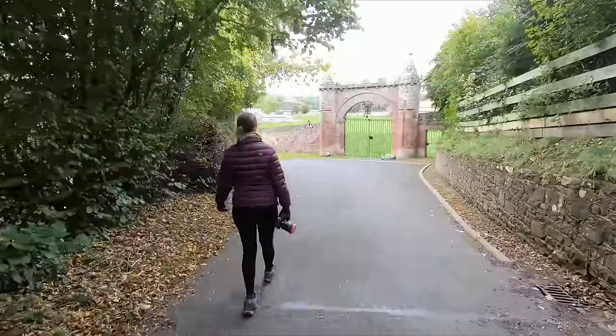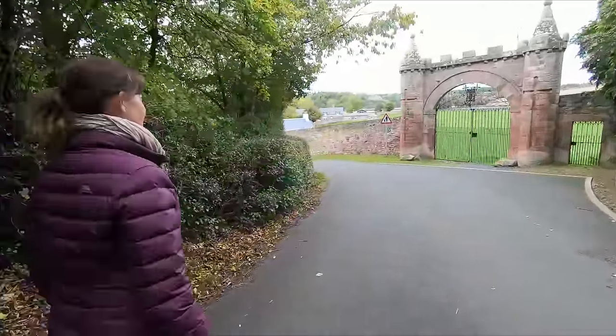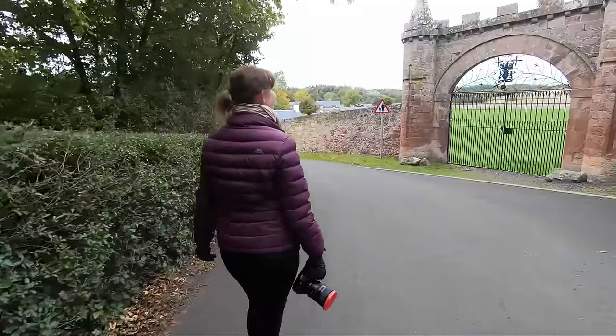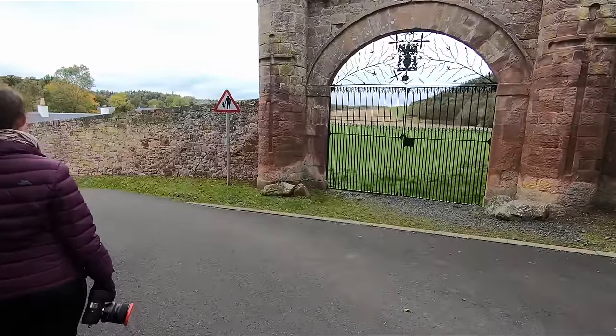You want a gate like that? I do. I'd like a gate like that into the entrance of our house. You're bigger than the house. That's all he disappointed they'd be when they go through the other side.